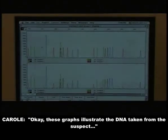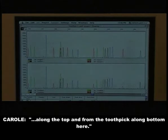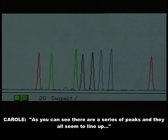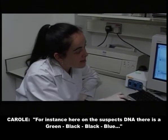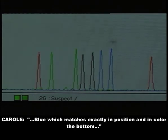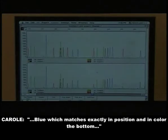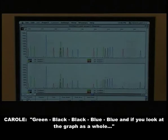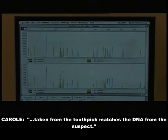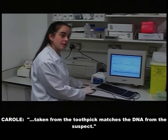Okay, these graphs illustrate the DNA taken from the suspect along the top and from the toothpick along the bottom here. As you can see, there's a series of peaks and they all seem to line up. For instance, here on the suspect's DNA, there's a green, black, black, blue, blue, which matches exactly in position and in colour. The bottom, green, black, black, blue, blue. And if you look at the graph as a whole, we can see that it is a match, and I'm confident, therefore, that the DNA taken from the toothpick matches the DNA from the suspect.